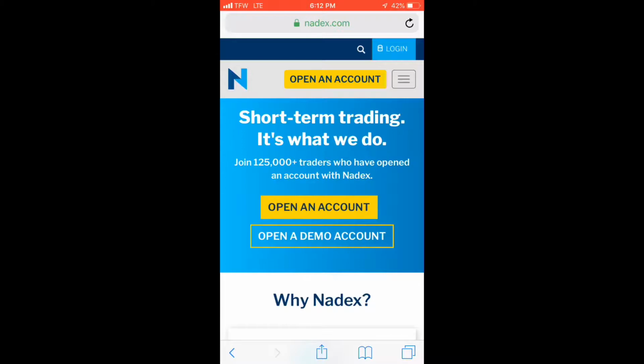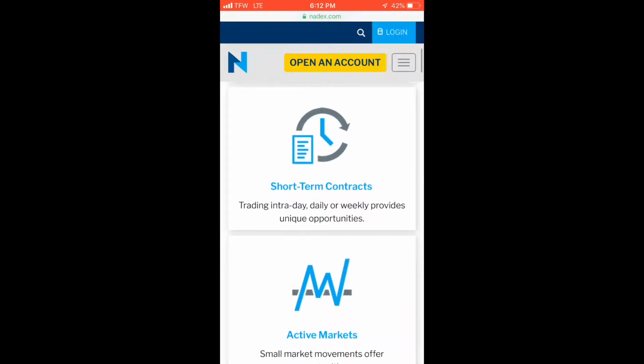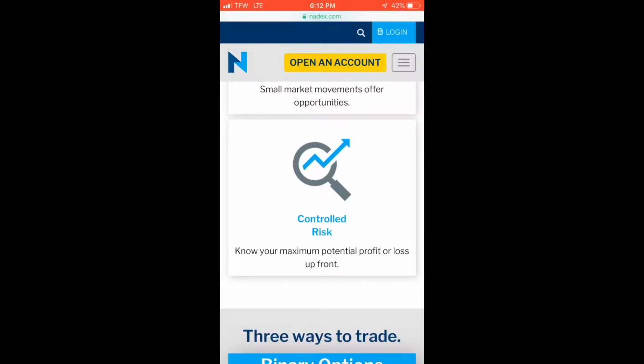So what binary options are, guys, is short-term trading. As you can see, it's open 23 hours a day, Sunday through Friday, with short-term contracts from 5 minutes all the way up to weekly contracts. So you're able to trade small active markets and know your maximum risk going into each trade. In other brokers or CFD brokers, you can lose more money than what you invested. But in Nadex, if you invested $250 in that account, you cannot lose more than the $250 that's in the account. Versus other brokers, where you can lose more than what you have invested because you're using leverage.